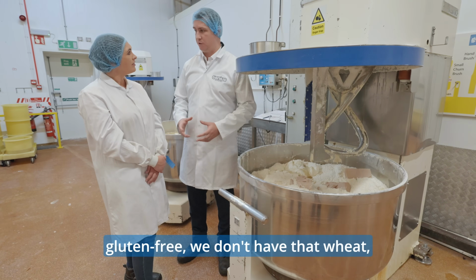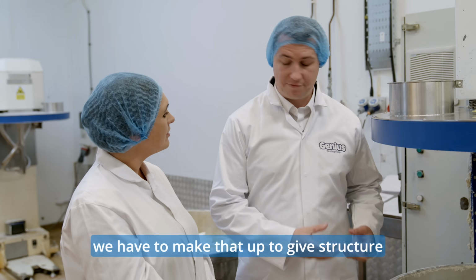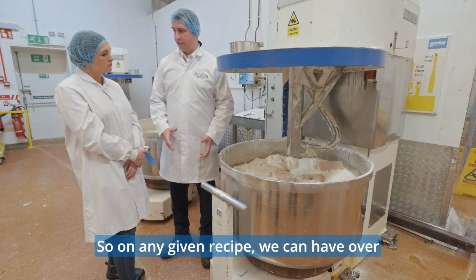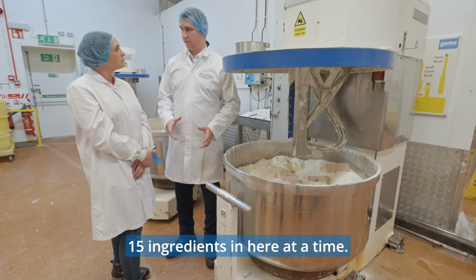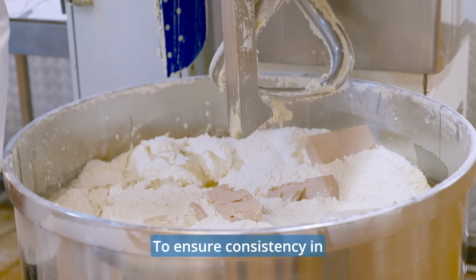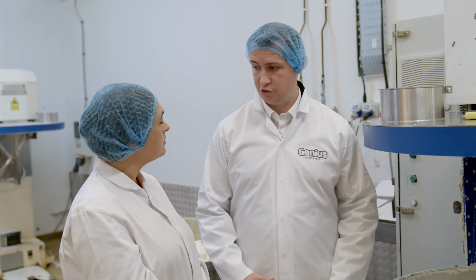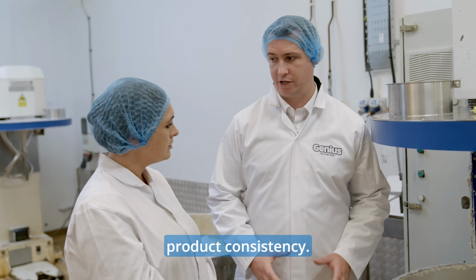Because we're gluten-free, we don't have that wheat. We have to make that up to give structure to the bread and that shape. So on any given recipe, we can have over 15 ingredients in here at a time, to ensure consistency in the actual end process. Yeah, exactly. So that's all for product quality and product consistency.